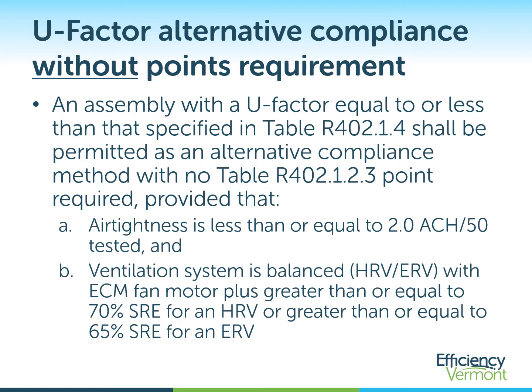So building air tightness requirements will need to be 2 ACH50 or less tested versus 3 ACH50 as allowed under the prescriptive base code requirements. And also balanced ventilation, HRVs, ERVs are required to comply with this alternative method versus the option of exhaust only ventilation being allowed under the base code prescriptively.